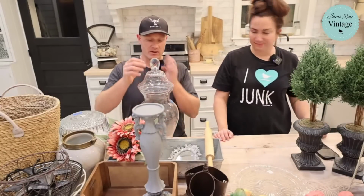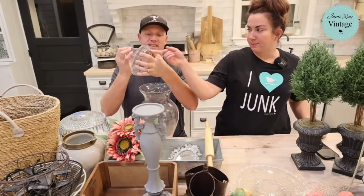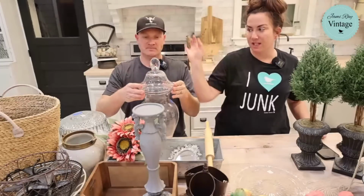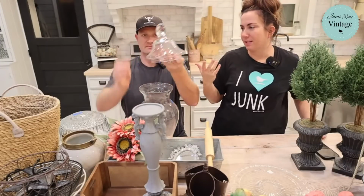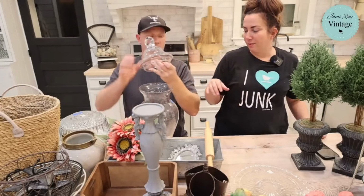All right, this was not a marriage. Maybe it was, but they were together at the thrift store, weren't they? They were, but it was a marriage because this bottom is not as wide as the top, but they fit together perfectly, and the top is gorgeous. It's got this really great air bubble in it, which I don't know why, but that makes me super happy. It just adds some fun detail. I love it. I don't know if you can even see that on camera.